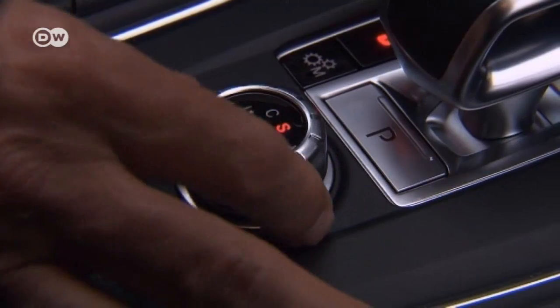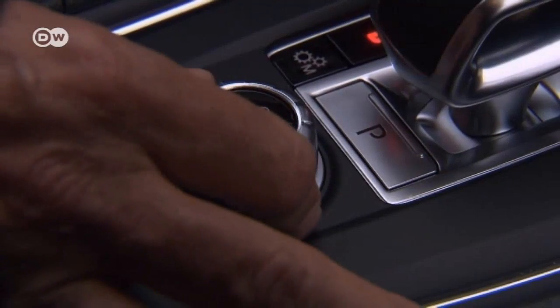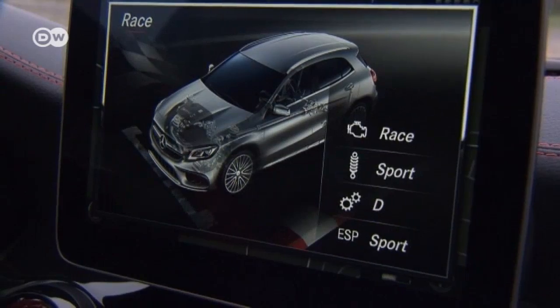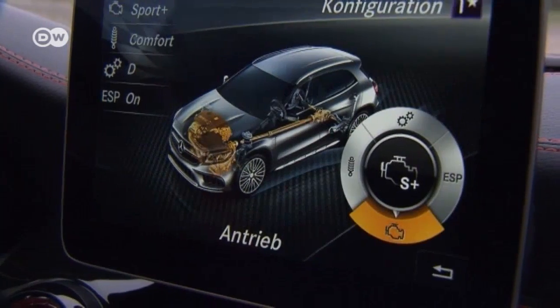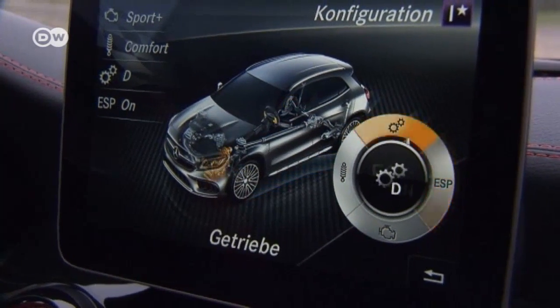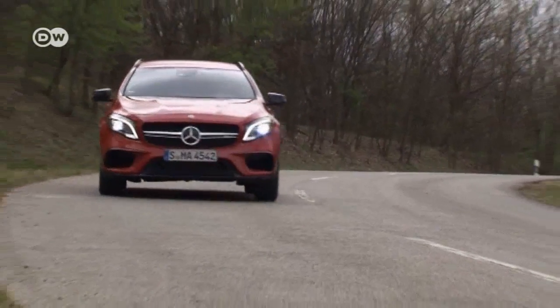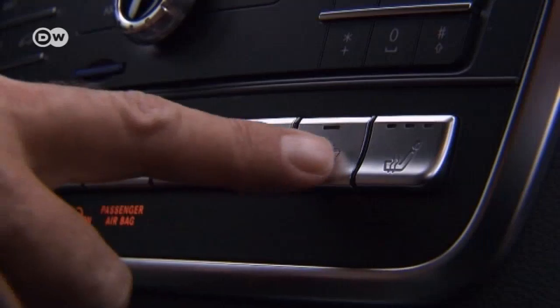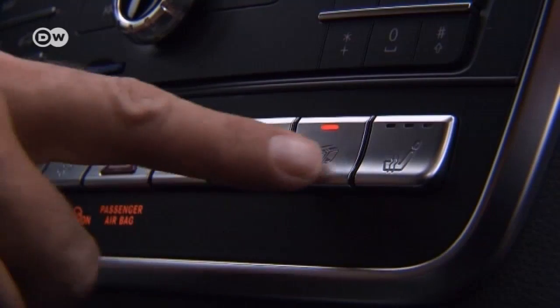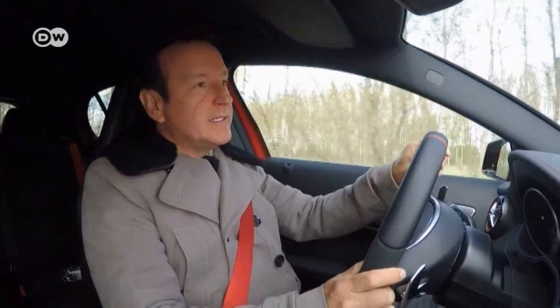With the optional AMG driver's package, the car can reach speeds of up to 270 kilometers an hour. In addition to the driving modes, Comfort, Sport, and Sport Plus, there's also a race setting. All of them can be customized to suit drivers' individual preferences. Our car tester Reinhold Deisenhofer says that the exhaust button in the central console is especially important. It's what turns the GLA into an AMG with its characteristic sound.